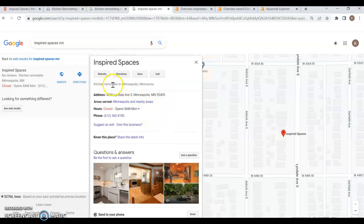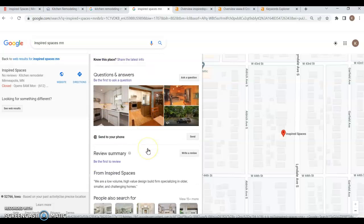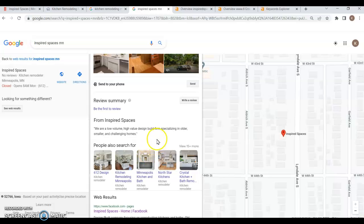First thing is really start pushing for reviews. The more reviews you have, the more 5-star reviews you have, that's going to help you a lot. Second is more photos, and just like with your website, make sure you're saving those photos as keywords that you want to be found for. And third is going to be kind of your description here.